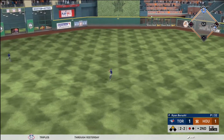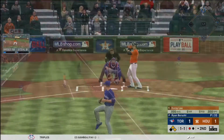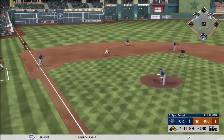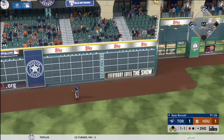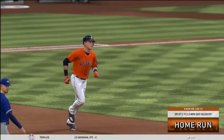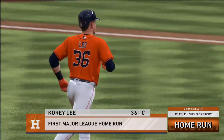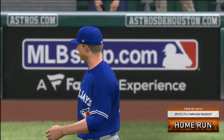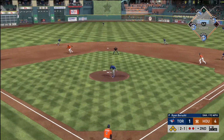Here in the bottom of the second now, it's going to be Ji-Man Choi hitting a bloop hit into center. So it's first and second with 1 man out. That'll bring up Corey Lee, making his MLB debut, and he hits an absolute pulverizing shot to left, a line drive, no doubt home run. His first home run on the air, his first Major League home run, first Major League hit, and first Major League RBI for the young catcher Corey Lee.